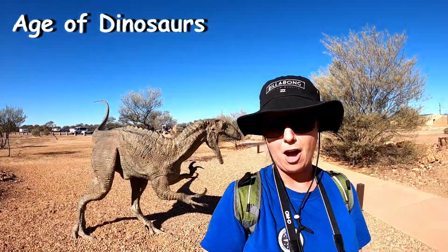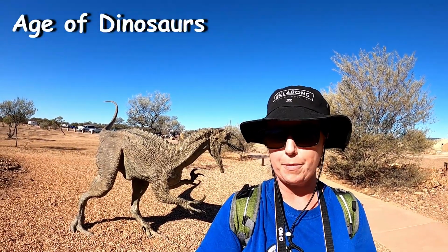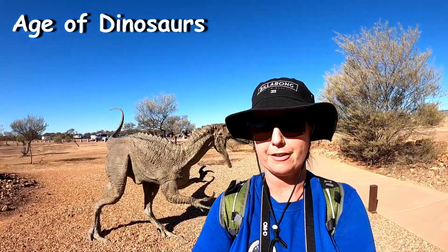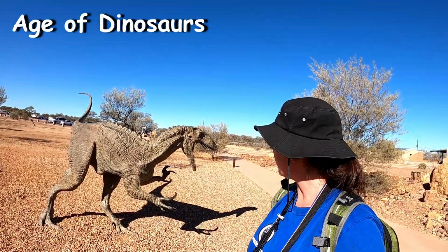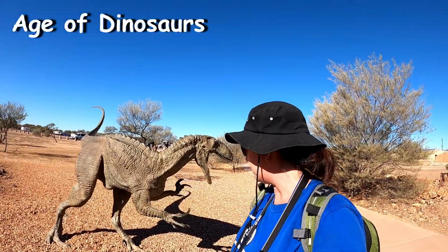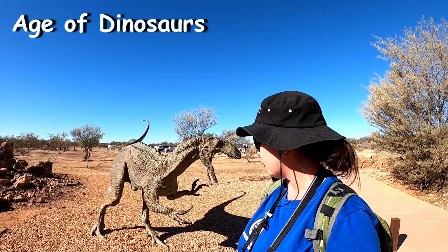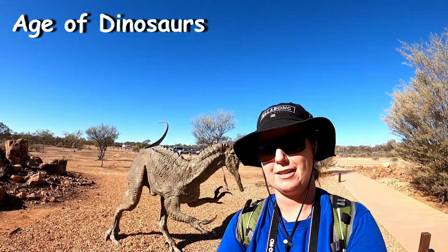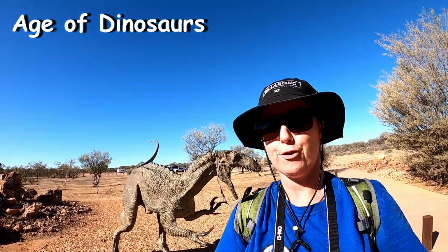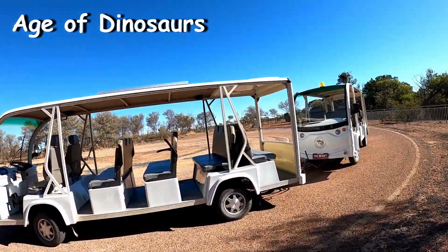So this dinosaur right behind me is a life-size replica of Banjo, which is one of the dinosaurs that they actually found around this side. Because of where the light is, it's kind of hard to see him from his front view, but he was one of the smaller ones that they found, and then there was a larger one called Matilda that was beside him. Him or her, they don't actually know yet. But anyway, this was the highlight of my visit.